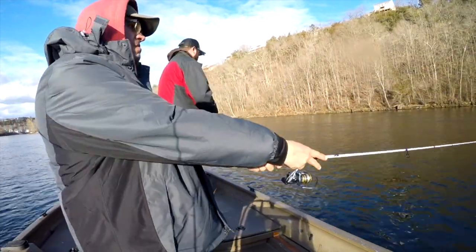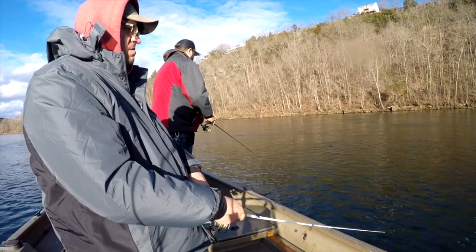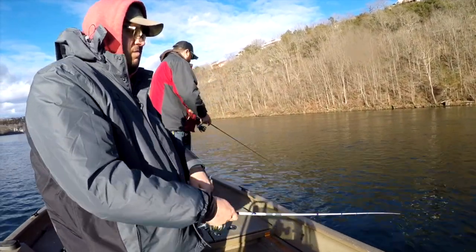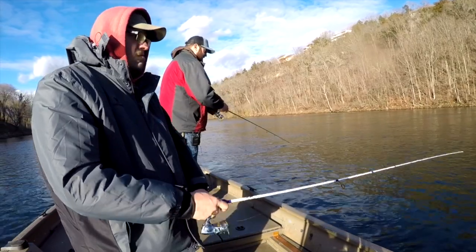As we drift through this wind, I'm trying to keep my line as low to the water as I can to keep that wind from blowing it. Uh-oh. Don't do that. Ooh, I almost spot locked us.